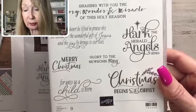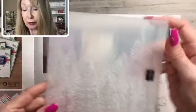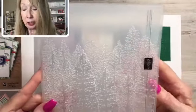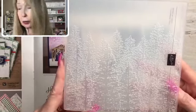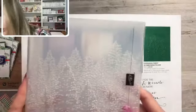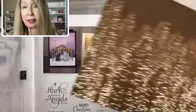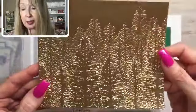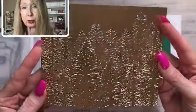Here is the stamp set. It's called For Unto Us. Very beautiful. Lots of different fonts. And then on this same page is something that if you haven't gotten it, you need to. This I got in my second order, my second go-round order. This is the Evergreen Forest 3D embossing folder. And I've already embossed for you a piece of brushed gold foil, which we'll come to shortly.